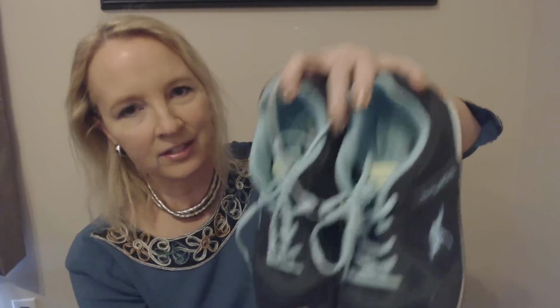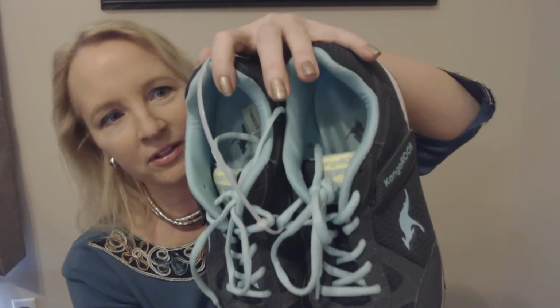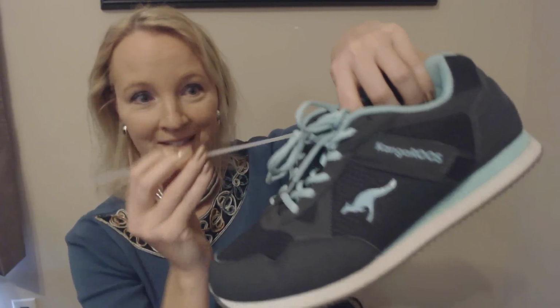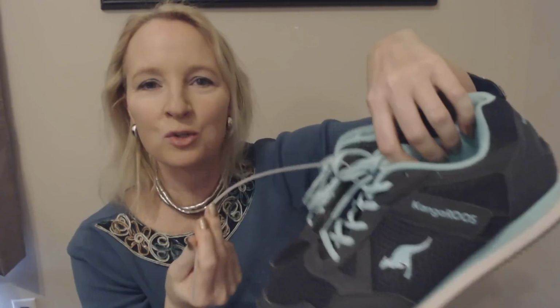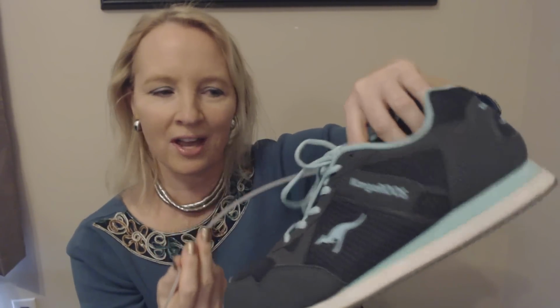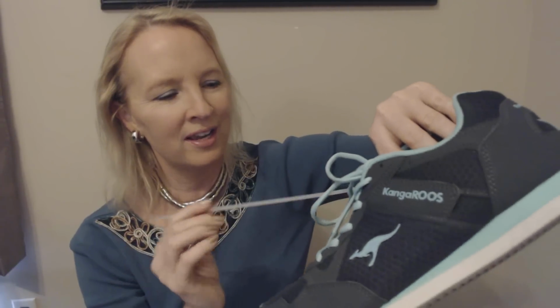These were $6.99, and on the inside you can kind of see there's a little bit of wear, but the kangaroo is still kind of in there on the insole. They were serious about this pair of shoes. They even put a zip tie on these shoes, I guess to keep anyone from stealing them. Normally they do that with the more expensive items, not a $6.99 pair of shoes. I thought that was kind of weird.